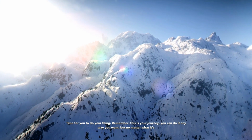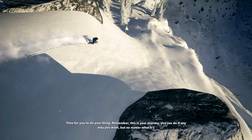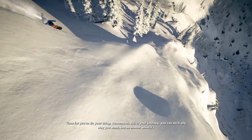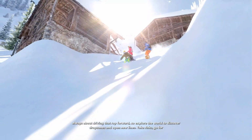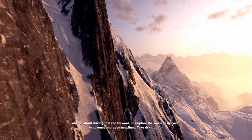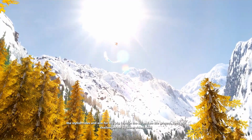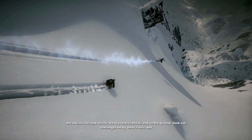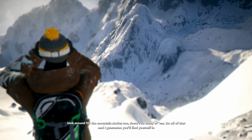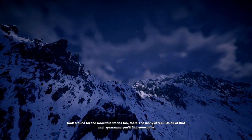Time for you to do your thing. Remember, this is your journey. You can do it any way you want, but no matter what, it's always about driving that rep forward. So explore to discover drop zones and open new lines. Take risks, go for the stylish rides, and aim for the big feats in the air and on the ground. Seek out challenges set by other riders and look around for the mountain stories too. There's so many of them.